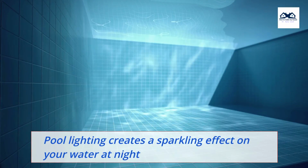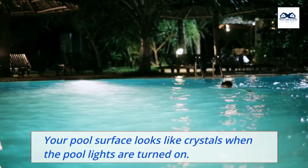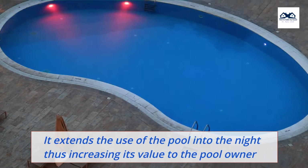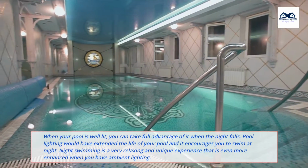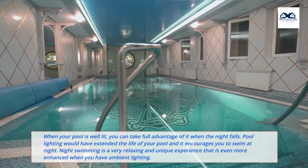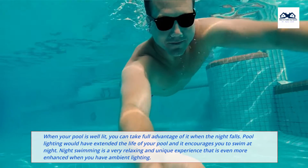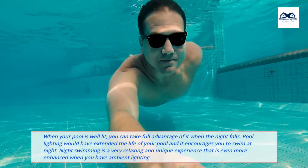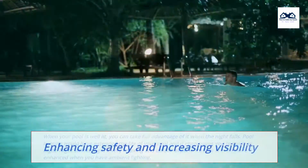Pool lighting creates a sparkling effect on your water at night. Your pool surface looks like crystals when the pool lights are turned on. It extends the use of the pool into the night, thus increasing its value to the pool owner. When your pool is well lit, you can take full advantage of it when the night falls. Pool lighting extends the life of your pool, and it encourages you to swim at night. Night swimming is a very relaxing and unique experience that is even more enhanced when you have ambient lighting.